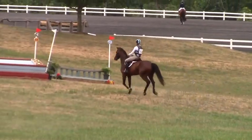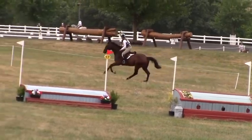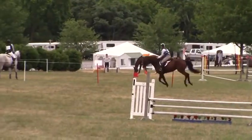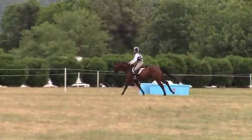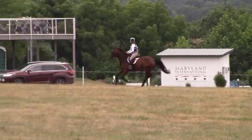Over the Red Hut. Coming now to the first of two. They're clear over the penultimate fence. That's the training produce. Coming now to the last fence on this 5-year-old course, the training beginner log.